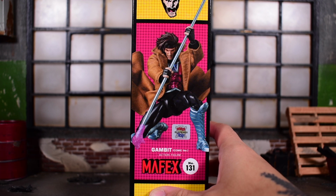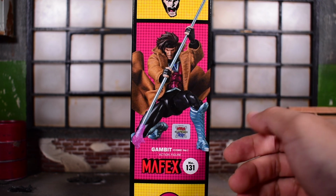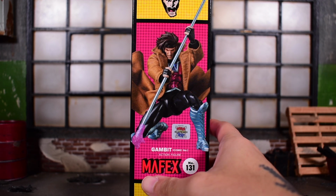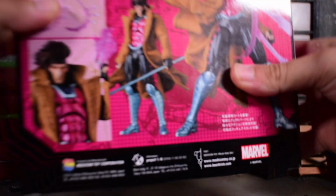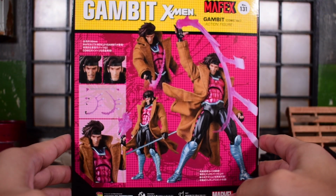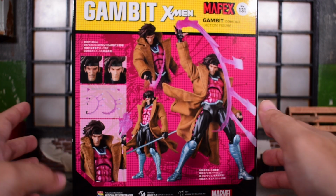So here is the side art, and they are now including these little, I guess, serial numbers, or this sticker on the side that kind of verifies that this is an official release and not a knockoff, because Mafex figures get knockoffs like crazy from those Chinese third parties. So you gotta be careful. You gotta stay vigilant and really inspect the box, make sure it's legit.